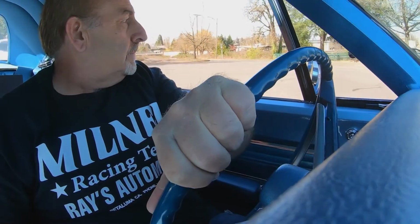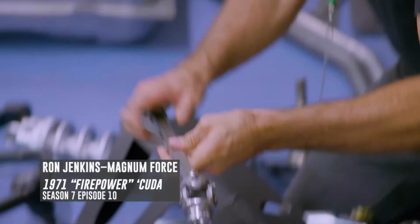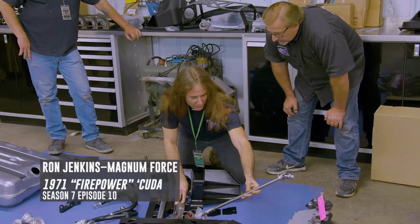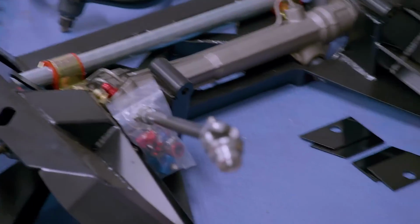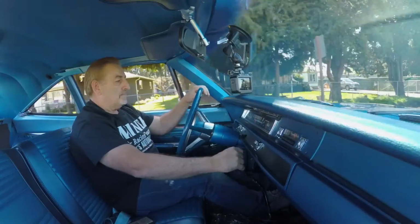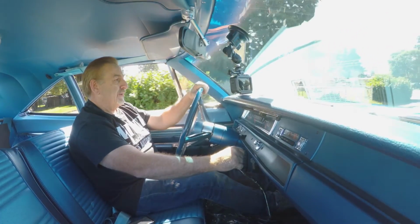Versus today's technology and the stuff that Ron down at Magnum Force builds, you can have a rack and pinion. That takes all of those extra pieces out of it and gives you a super tight suspension and steering. However, back in that day, integral steering is what you got. It's a manual drum brake car, manual steering. So good luck with that, Mr.